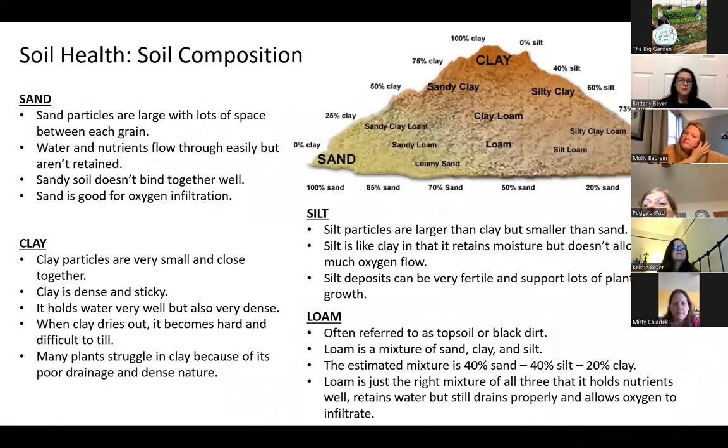Great, so your soil composition. These are just some of the ingredients that our soil is made up of. They are important when testing your soil. Sand. Sand particles are large with lots of space between each grain. Water and nutrients flow through easily, but aren't retained. Sandy soil doesn't bind together well, and sand is good for oxygen infiltration.